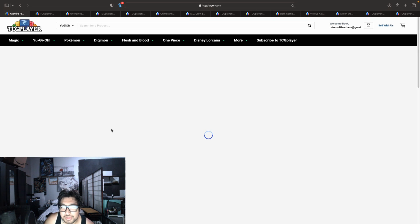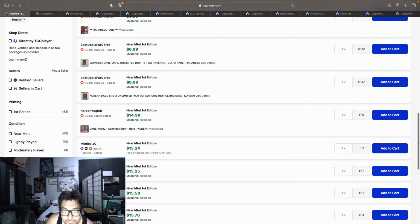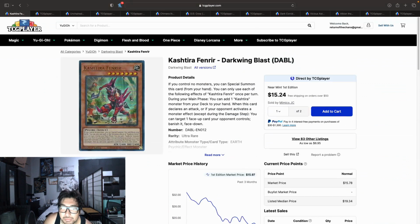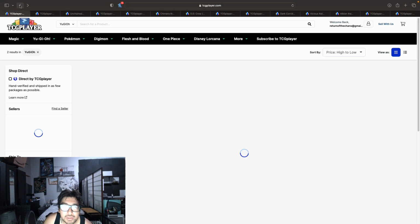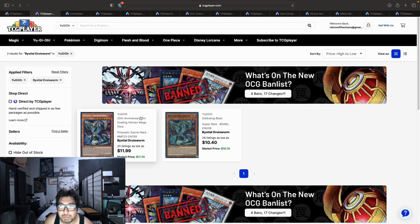We do have the ultra rares as well. These are at, let's see, 14.99. Oh, that's Korean. 15.24, 15.25, 15.50, 15.70, and heading up to like $16. But yeah, the more affordable version is Secret Rare. In my opinion, if I were you guys, I would pick up the Secret Rare just in case it does start to spike up even further, because I do see a lot of people running it because it is a good interruption.